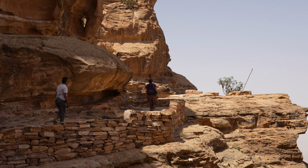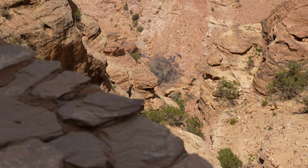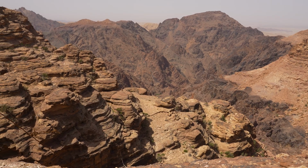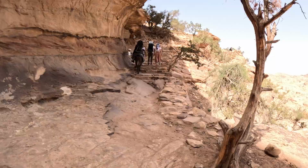Probably there's no one here, but in a high season, where it's supposed to be a high season, because of the war, there are way fewer tourists than there should be. Usually it was 10,000 tourists a day, and you wouldn't be able to squeeze through the Treasury. But the guy told us that there are not a lot of people. When we were at Little Petra, we were one of maybe 10 to 20 tourists. I wouldn't say that there were even 20 over there.